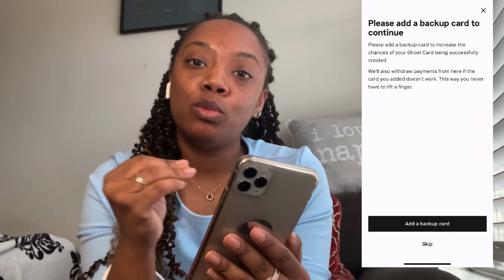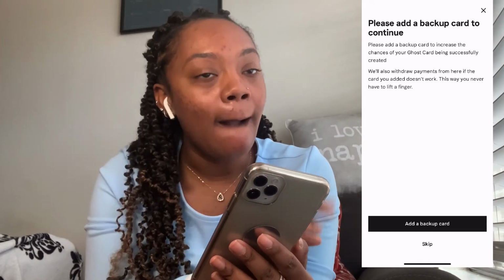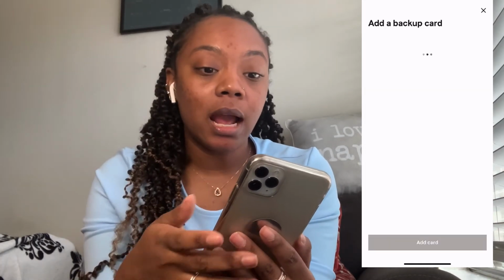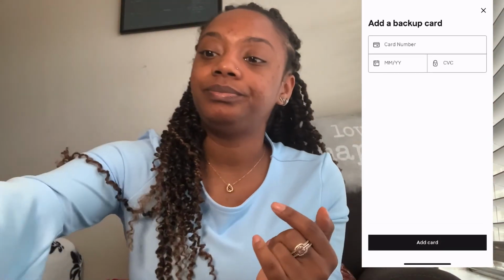Okay, so it looks like Klarna's gotten a little bit more complicated, but I promise you it wasn't this complicated. Just make sure you have an extra card handy, because some people are probably trying to get over on Klarna and they're not paying their money back. So I'm guessing now it wants 2 cards. Let me go get my card.